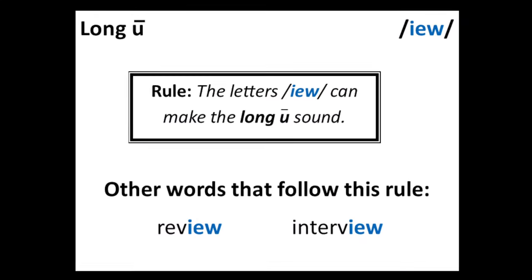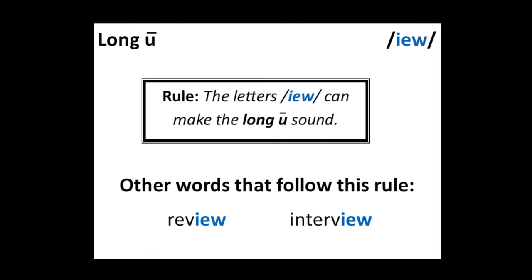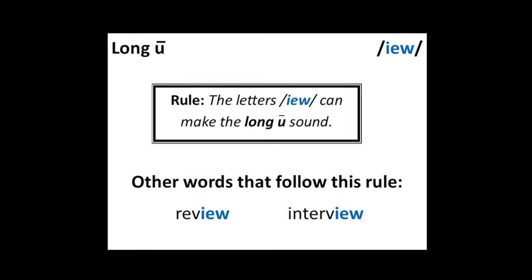Other words that follow this rule are review and interview.